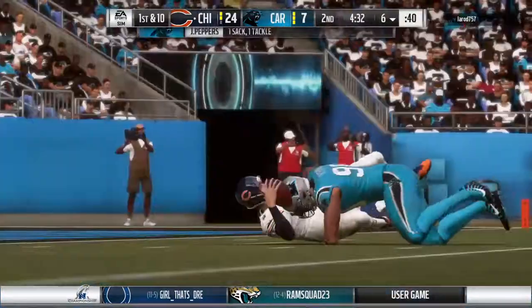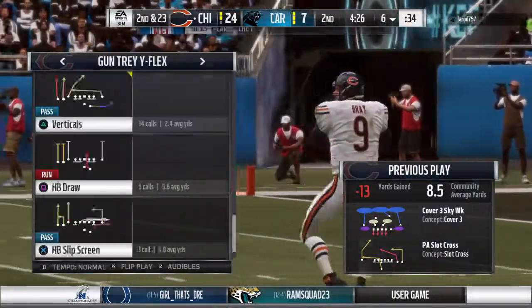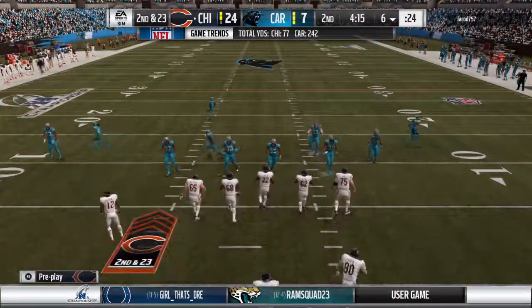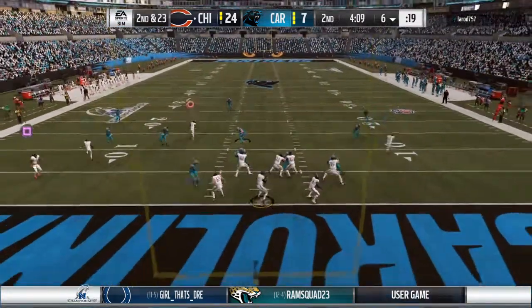And a big loss here as he's taken down. It's a guy who played 4 years for the Bears, Julius Peppers. In there to get him for what will be a loss of 13 yards. Now then, after the sack, it'll be interesting to see what they have planned for 2nd and 23. Now Bray.